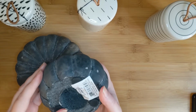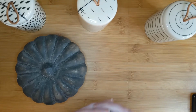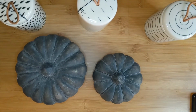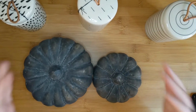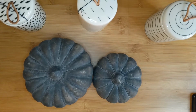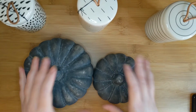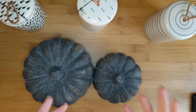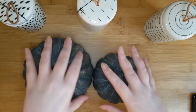This is also by Primitives by Kathy, which surprised me. But then the tag also says made in China. I will be forthcoming with that. I'm a little confused. But maybe it did originate or pass through Lancaster, Pennsylvania. These are just stunning. I don't know why the off color of the charcoal gray really gets to me. I just, in a good way, I just love it. It drew me in. There was no question when I went through this category what I was picking.